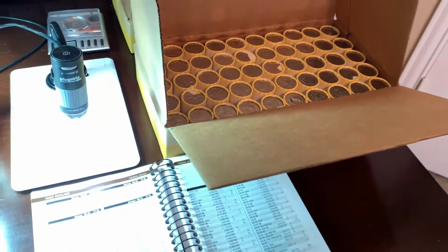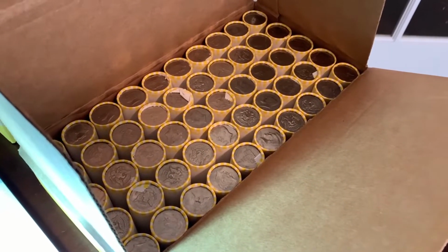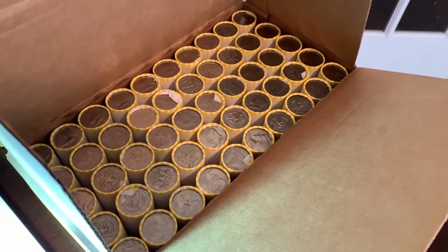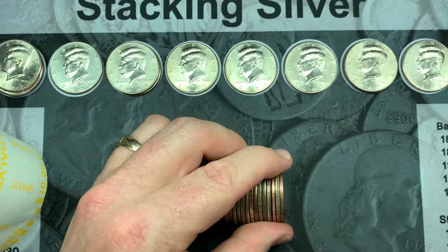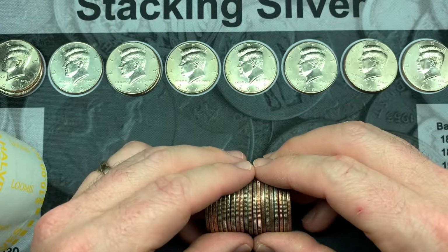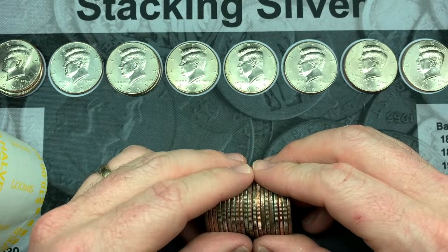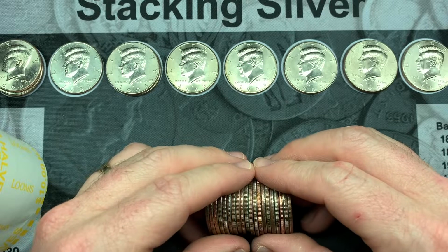So I'm going to get these going, and I'll just start unwrapping them and loop you guys in if I find anything worthwhile. I wanted to bring it back in because over the last 2 rolls, I got another 5 or 6 NIFCs. I have everything now from 04 all the way to 2011.